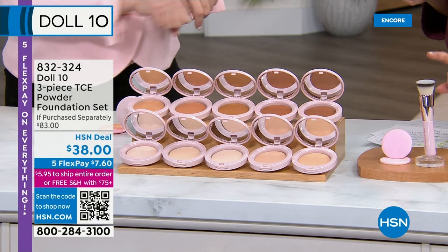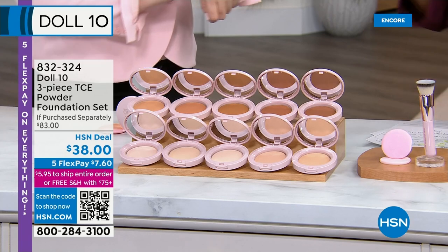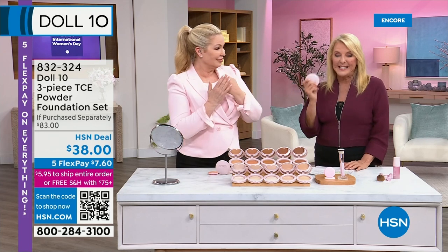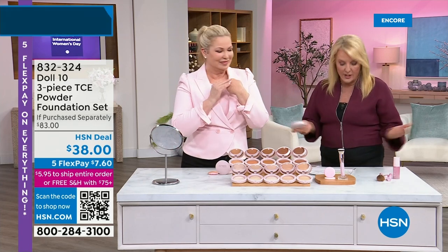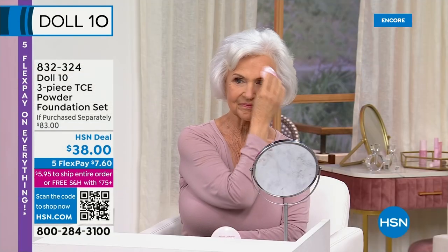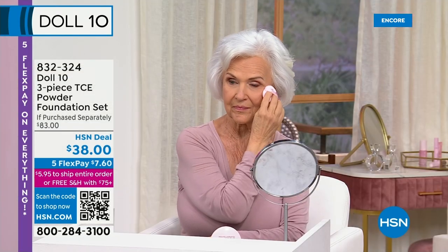So for $1 more, you're getting the brush and you're getting the puff in our exclusive configuration once again. It's a 3-piece set and we've got it on sale. So what are you saving? It's $45 off if you had to put this all together separately. And I like the fact that your brushes are just not blow-off brushes.